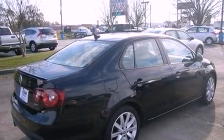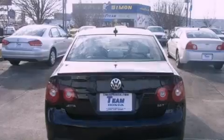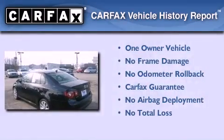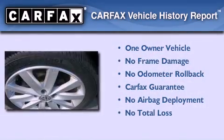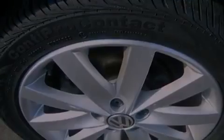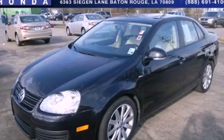deterrent system, traction control, rear curtain airbags, and this vehicle has fewer than 20,000 miles on the odometer. This Volkswagen has had only one owner, and it qualifies for the Carfax buyback guarantee. Contact us today and schedule your opportunity to see this vehicle in person.